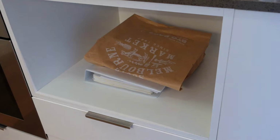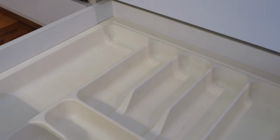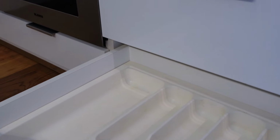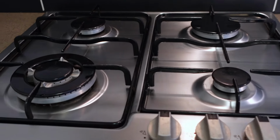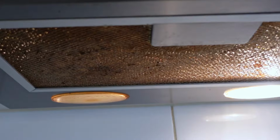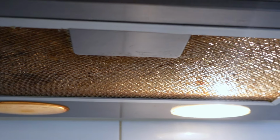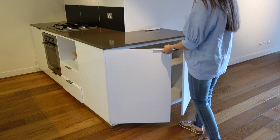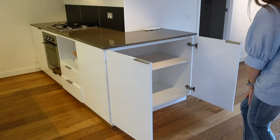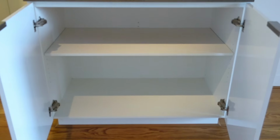This is the spot for the microwave, and there's a manual for the building there as well, which is fantastic. 2 drawers underneath the microwave, and this is one odd little feature of this apartment. The cutlery drawer is actually at the bottom. So that's something that I'm going to want to change. It's a 4-burner gas stove, and that's the range hood, which I was told this place was professionally cleaned, but it clearly has not been. At the end of the kitchen bench is this fantastic cabinet, which I think is going to be great storage for me.